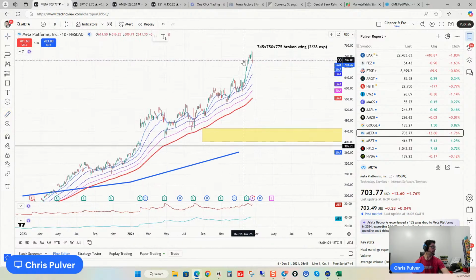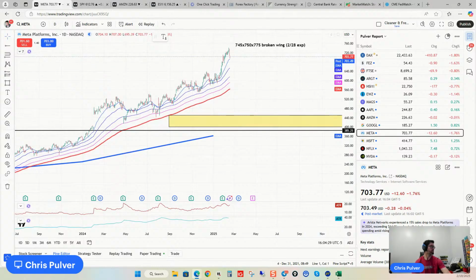So could Meta go higher? Sure. In theory, yes, it can go higher. We could stretch another maybe 10 to 15% higher. But based on a 500 plus bar count, I think we are closer to putting in a top than we are going higher. Therefore, I'm taking a trade like this. That's a broken wing butterfly.